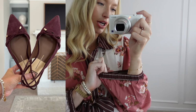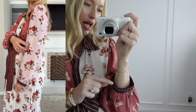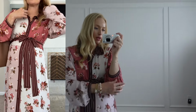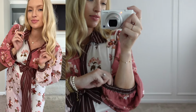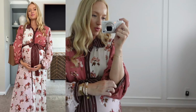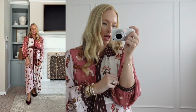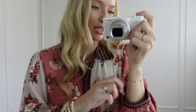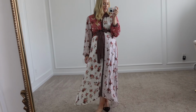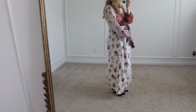There is some stretch here on the wrist, but it does have a roomier fit. But if you wanted to pull them up to elbow length, it would stay. The sleeve does have some elastic here, so if you want to pull them up to the elbow for a more casual look, you can. But if it's down at the wrist, it does have a little bit of a roomier fit. The dress is unlined, but it is not see-through, and it is just very comfortable.